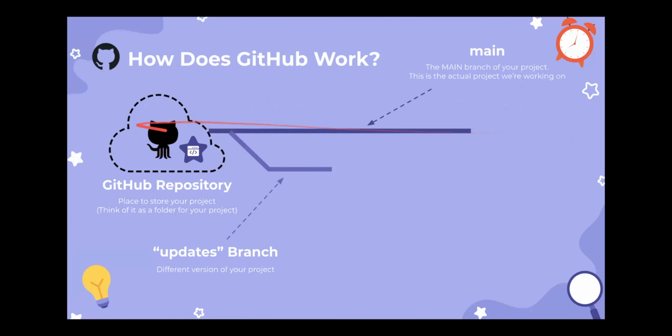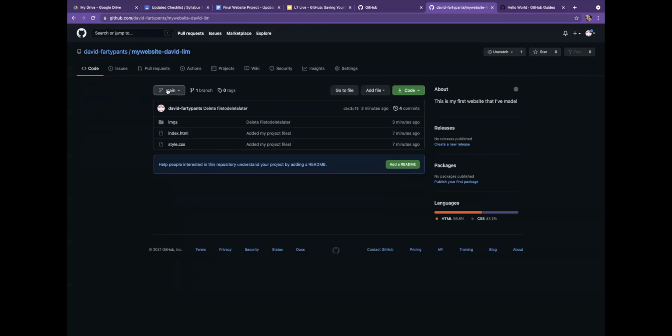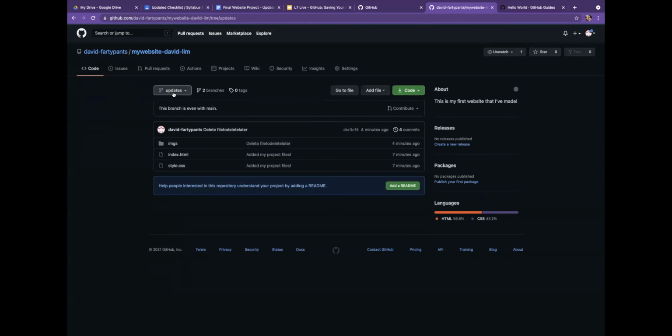So in essence, what we did here was this step. We have this main branch with the new file. And when we made the updates branch, it branched off here, like separated here, but it still has the same files as the main branch. So we're gonna do that right now. Let's go back. I'm gonna click on branch main and I'm gonna put updates and create branch. So now we have this updates, and notice how it says right here that there's two branches. That's because there's one main branch, and the second is updates. And in order to switch from one branch to another, you can just go right here and then just switch. So updates is our new one.